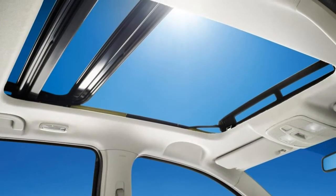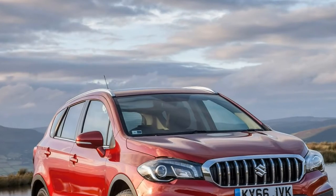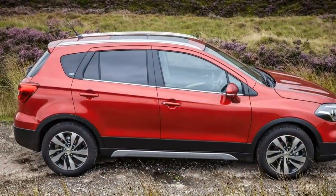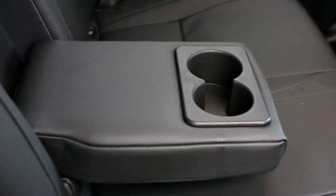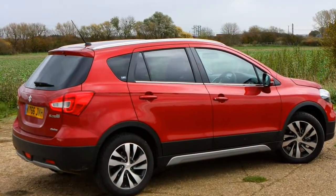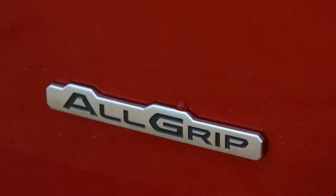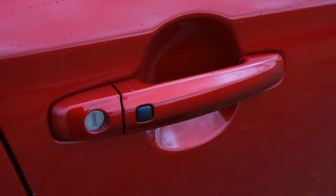Large boot, clever roof. According to Suzuki, the new SX4 is a class leader in interior and luggage space. The boot has 430 liters of capacity. This means it trumps the kind of hatchbacks S-Cross buyers are deserting, such as the Vauxhall Astra and the Ford Focus. From the 2016 overhaul, this is increased to 440 liters by positioning the rear seat backrest in a more upright position. On higher spec cars you can also have a double sliding glass panoramic roof, with both front and back portions that can be opened.